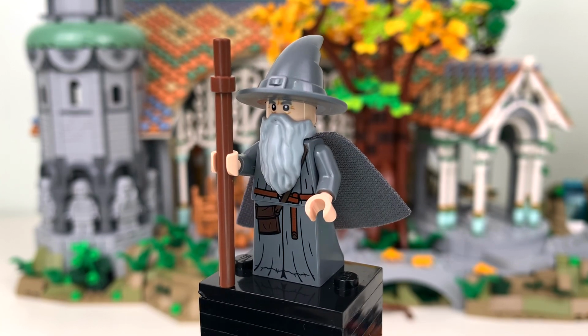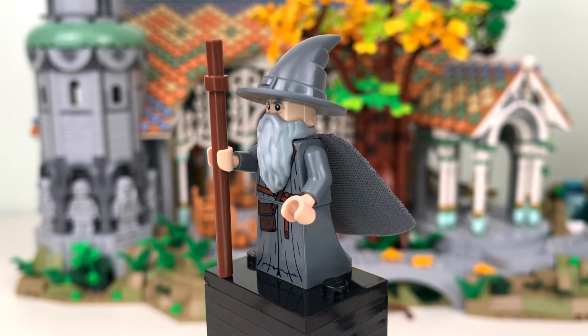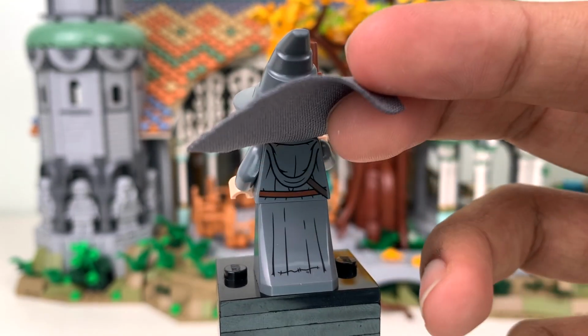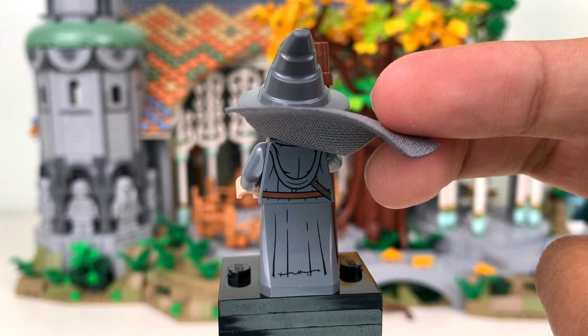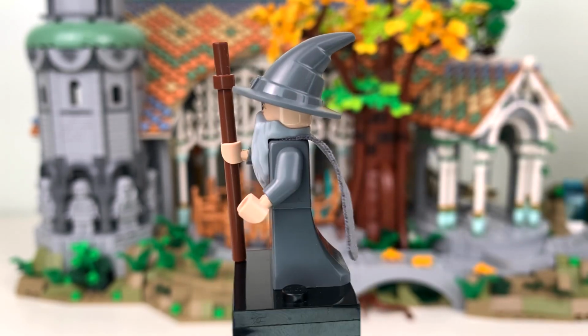I'm not 100% sure on when exactly the original Lord of the Rings figures came out, because the theme did run for a couple of years, but I'm pretty sure this guy first came in 2012, so it's been 11 years. He does have incredible back printing, even on the back of his dress. That is so deluxe, and it's so wonderful to see that attention to detail across the board in this set.